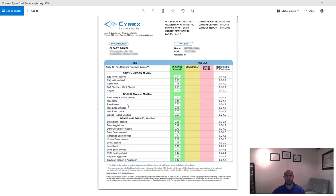So if you reacted to meat, it would be to raw meat. If you reacted to eggs, it would be to raw eggs. So what's unbelievable for this company is they actually test cooked versus raw. So the ranges would be normal, equivocal, and out of range. Even if you have equivocal, that would mean you would be positive in this. So this is a male patient that we have.